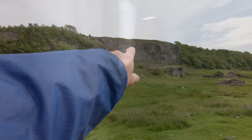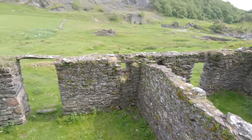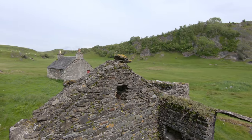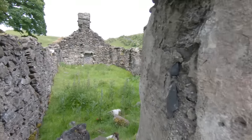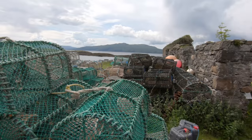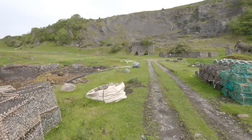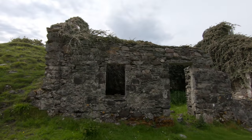Stinky in here. Yuck. This would make a nice bothy though. Yuck. Mingin. I've seen enough in here. So that'll obviously be the disused quarry. Pretty much just fishing gear here for the lobsters and that. Let's go at that quarry building there before we head back.